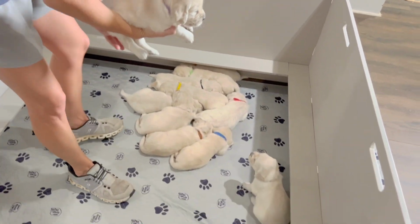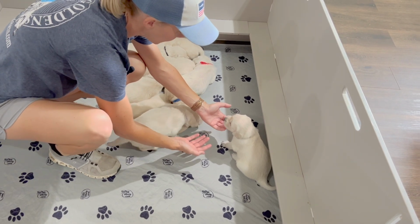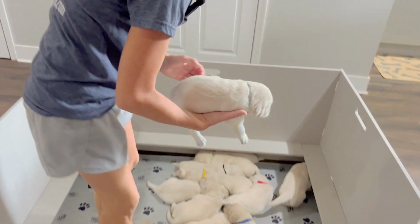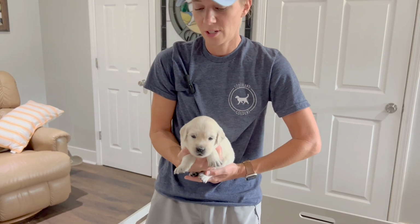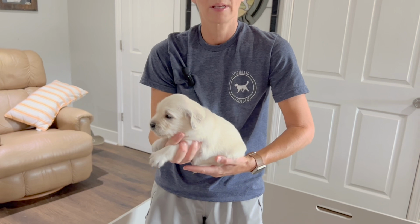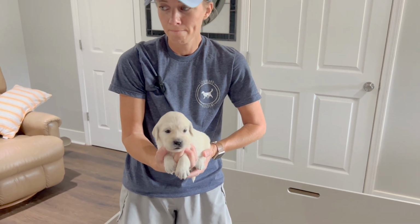And not far behind, my one back here making all the commotion. Hey, the life of the party, it's what we're going to call you, is Miss Gray, also a chunky monkey. Miss Gray is 3.6 pounds, very thick coat. You can't even see their collar color. Again, next week we will start adding ribbons so that it shows up better on the videos. But this is Miss Gray at 3.6.